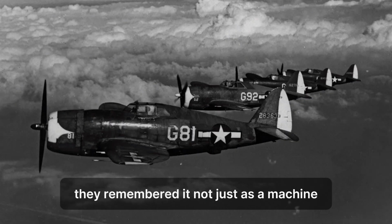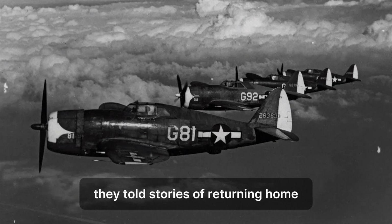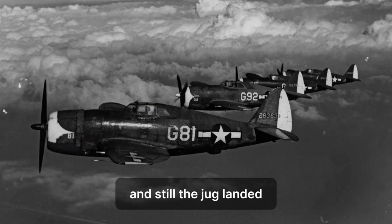They remembered it not just as a machine, but as a companion, a protector, a friend. It was an aircraft that gave them courage because it had courage of its own. They told stories of returning home with bullet holes in the wings, smoke trailing from the engine, the canopy cracked and instruments dead, and still the jug landed.